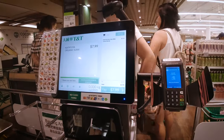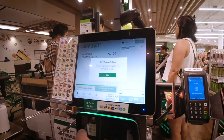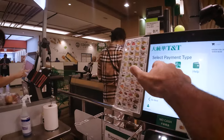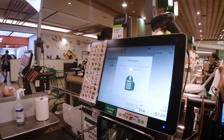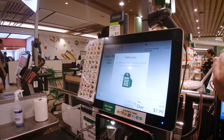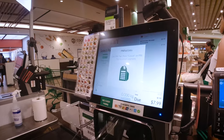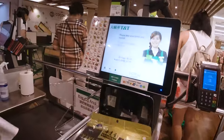T&T self-checkout, yeah, okay. Have you scanned your T&T rewards card? Okay. All right, so that's what happened. I thought. Thank you for using T&T.